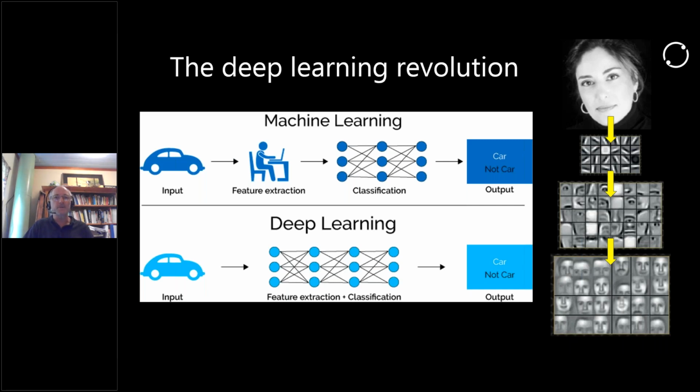So back before deep learning, computer vision had a lot of machine learning in it, but what typically happened was you had images, you had training labels that said what was in it, and then you had humans who would extract features from the images that were thought to be predictive. You'd then put them into a machine learning classifier and it would learn how to discern what was in an image.